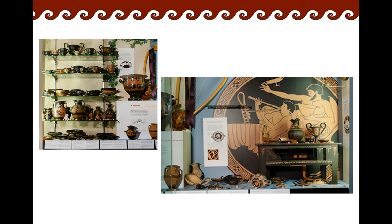Even the drawing at the back of the exhibit case, this is the slide on the right, a blown up version of the tondo, or the decoration on the inside of a cup in Boston, gives us a chance to think about how and why so many cups might have been used simultaneously while the symposiasts enjoyed music, poetry, and each other's company.